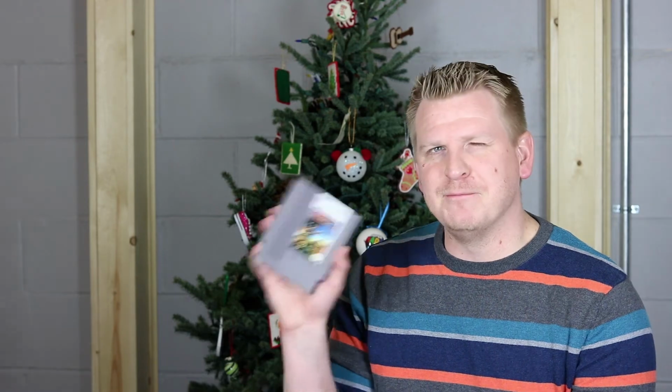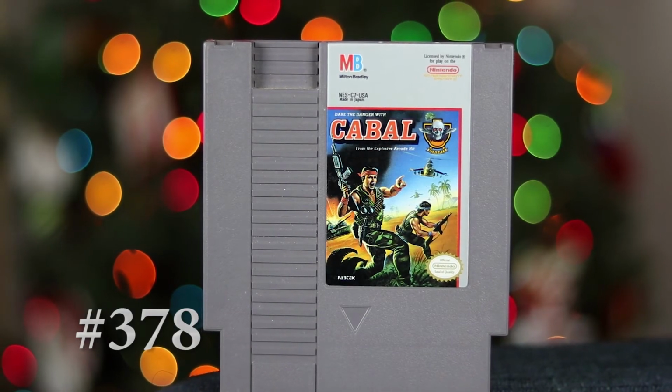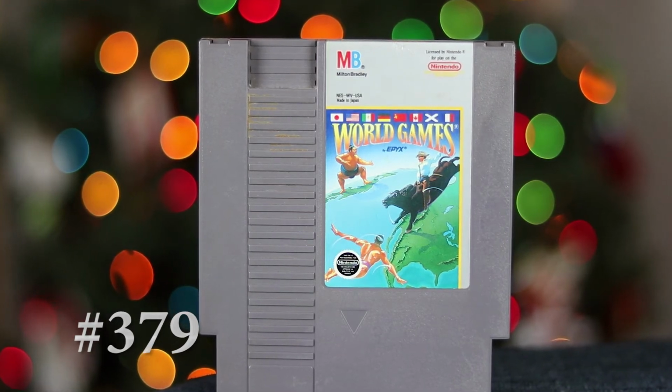And then Milton Bradley Cabal. And then another Milton Bradley game. This is World Games, which is always kind of an interesting cover art. It's got a guy riding a bull, a sumo wrestler, all that stuff. I did complete my Milton Bradley set, but I don't think I've shared that all with you. I might have a couple of games still left, but finally happy to complete that subset as well.